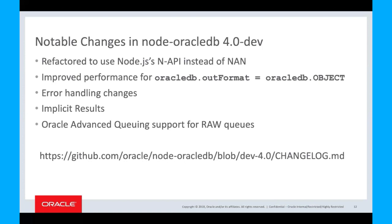Once you have a binary, because remember node-oracledb is a binary module, that binary is now portable across a whole range of versions of Node.js. You don't need to recompile that binary, subject to the N-API compatibility. And then there are other benefits, smaller package sizes, all that sort of stuff.